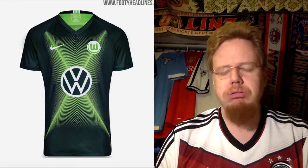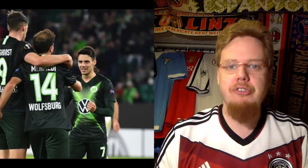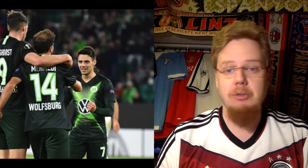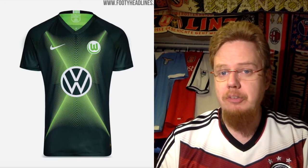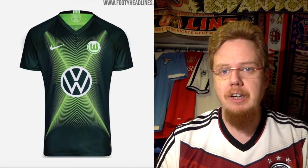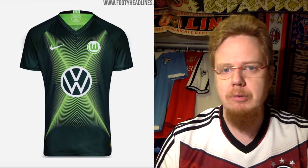Wolfsburg, home jersey. Worst jersey this season. Absolutely. I don't know who came up with that. I wish that this person gets tarred and feathered, or at least fired and never be seen again. Put away in a dungeon.